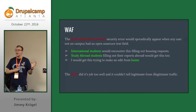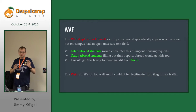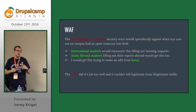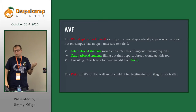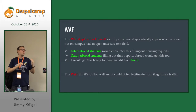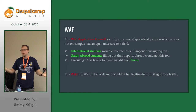But then sometimes it'd be fine. Sometimes from home I could edit it and it'd be fine. It would slip through. So it really took a lot of trial and error to figure it out. I would go back and forth with our shared hosting OIT team to try to figure this out. Basically, the traffic was such that it couldn't tell legitimate from illegitimate, mainly because we'd have all these people all over the world always accessing our site.